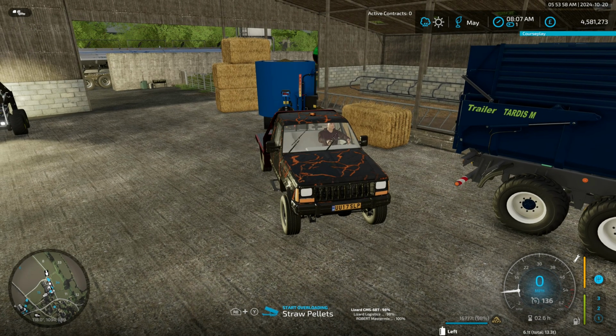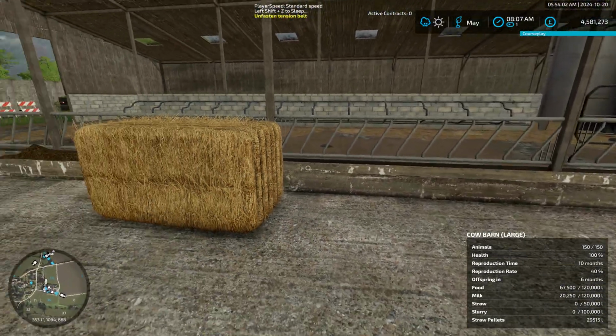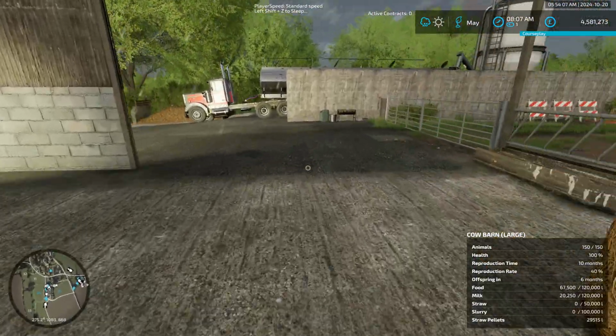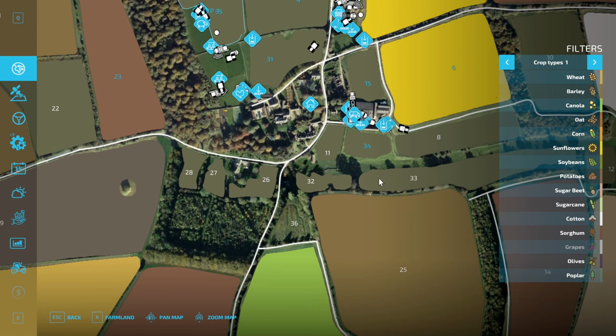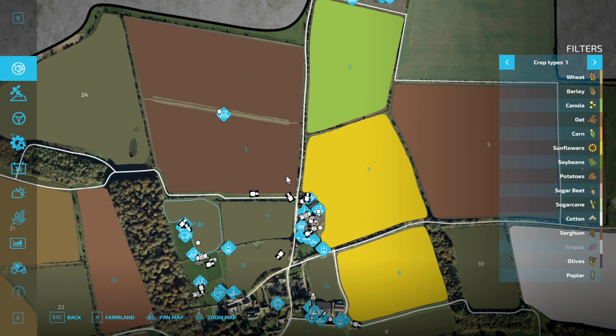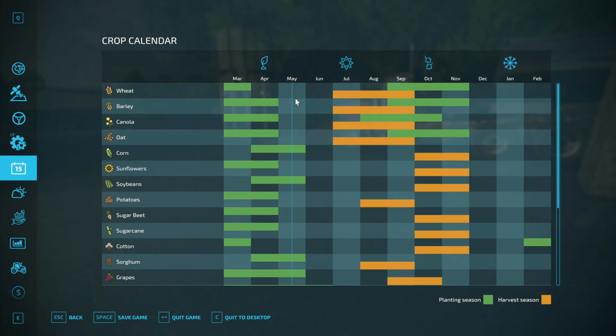Right, I thought this is going to be another one of those times where it's probably best to do a bit of time lapsing to get through the months to when we do our first harvest. So I was thinking, when is that going to be? I would say it's sorghum and canola. Potatoes are not too late either, so let's have a look.